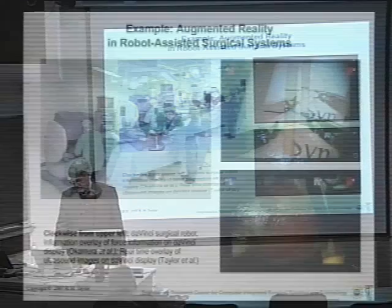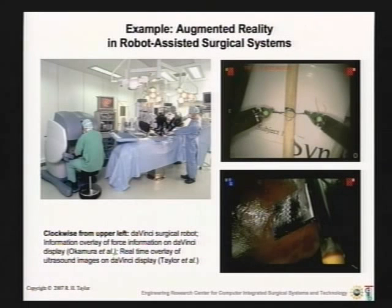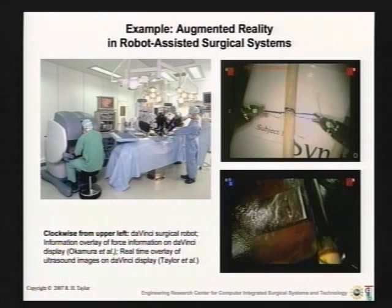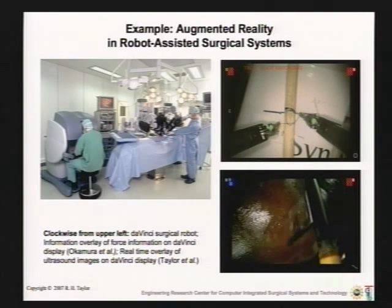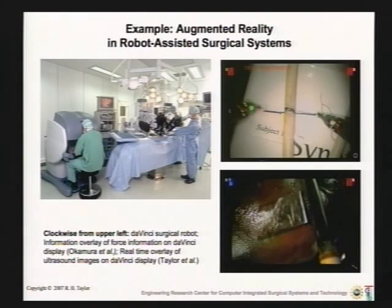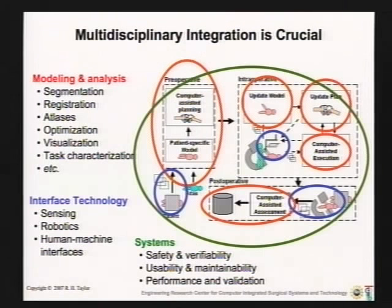And just as example things that may be a little easier to think about as an assistant, here we have the Da Vinci. It is the only really commercially successful surgical robot. And here we're using various forms of information to augment the surgeon's ability to do interventions. And again, I'll say more later on these examples.